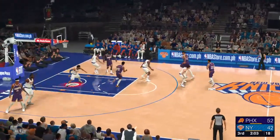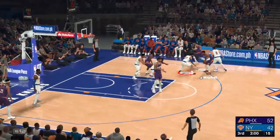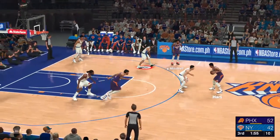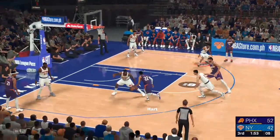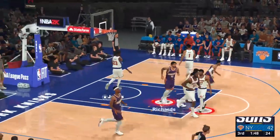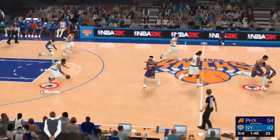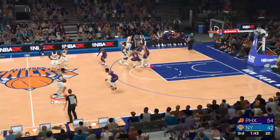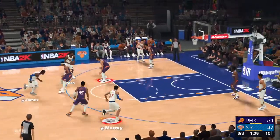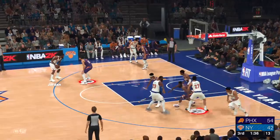Hart the pass to Mitchell. 2 minutes remaining in the third. 2 minutes. Back to Hart. A putback. He hangs in there and cashes in on the second chance points. And now it's a 12-point Phoenix lead. Just in a perfect position to grab that rebound and then get the putback.